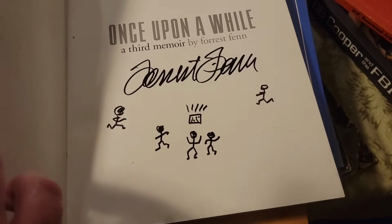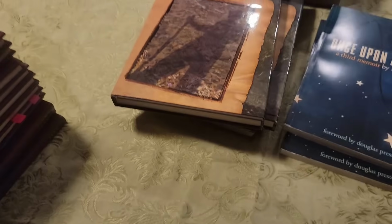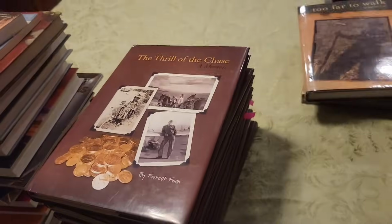Most of these have been signed by Forrest. There's the treasure chest. Signed and or doodles. Okay, so 3 Too Far to Walks, 3 Once Upon a Whiles. Let me just go through real quick and see. I'm not going to look up the edition, but I do want to know if he put the doodle.